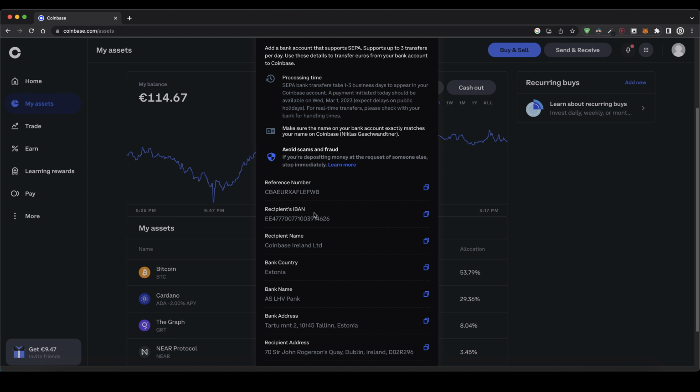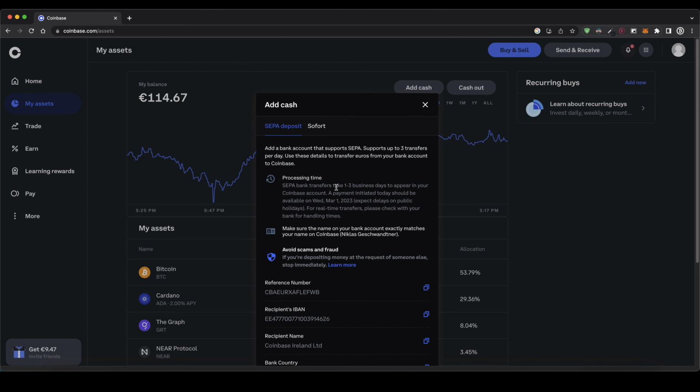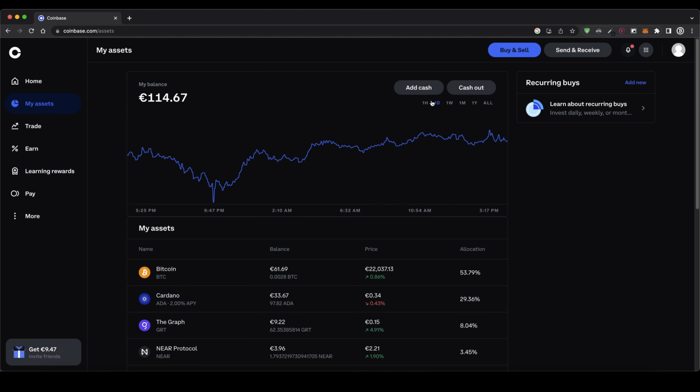For example, the recipient's number, here the recipient name, and of course the reference number that you can include in the bank transfer. And once you've done all that, it will take maybe 1 to 3 days, as you can see right here, until the money will arrive on your account. You can also connect your credit card here if you want. If you're, for example, in the US, this is also a method that a lot of people use.